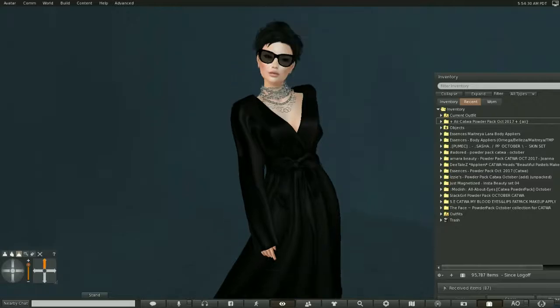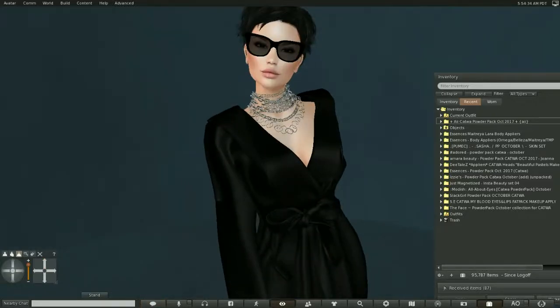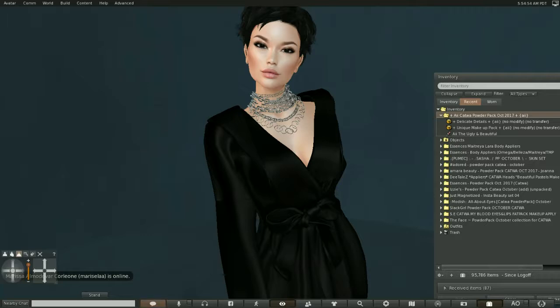This particular skin that I'm wearing is a Pumic skin. It is from the Pocket Gotcha, which I'm going to actually cover in the next couple of days. I happen to really love this skin. It's pale. It's kind of my color. But I am always open to other skins.